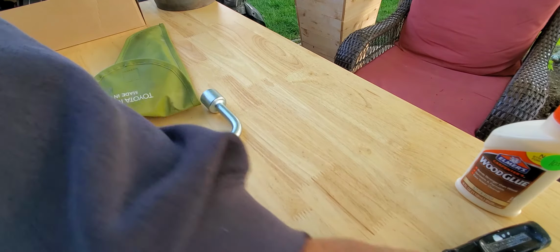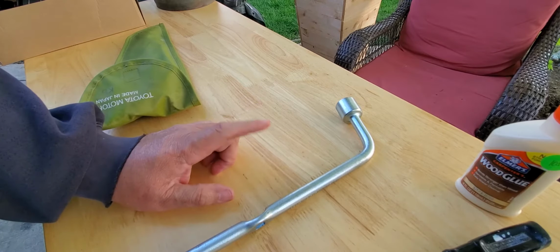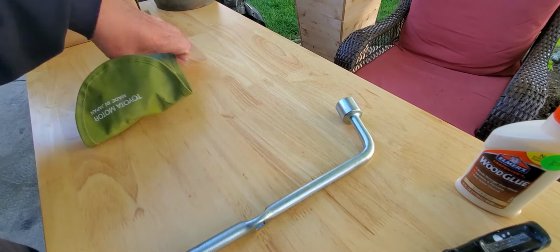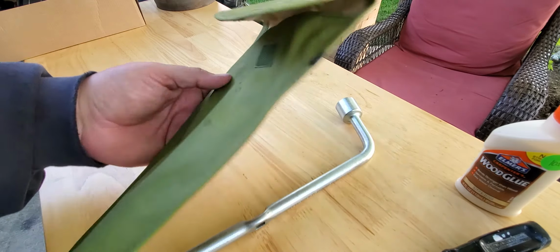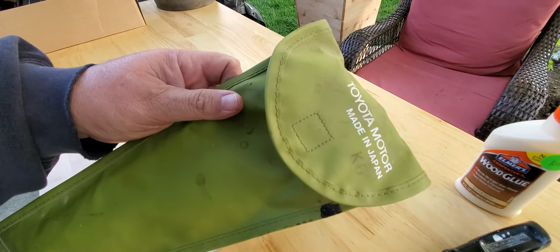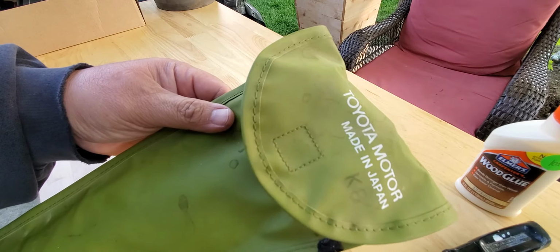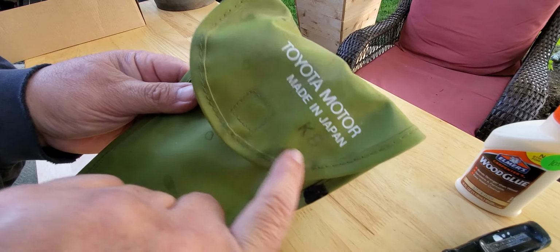But I will tell you this. Putting this together with, I believe, the pliers that I found and the wrenches that I showed you guys, they're all Toyota Motor Company. Put it in this cool bag. Clean up the bag. I have a Toyota. Maybe keep it, sell it. I don't know. But pretty cool, huh? And I like the green. Big fan of green. So maybe I'll look that up.